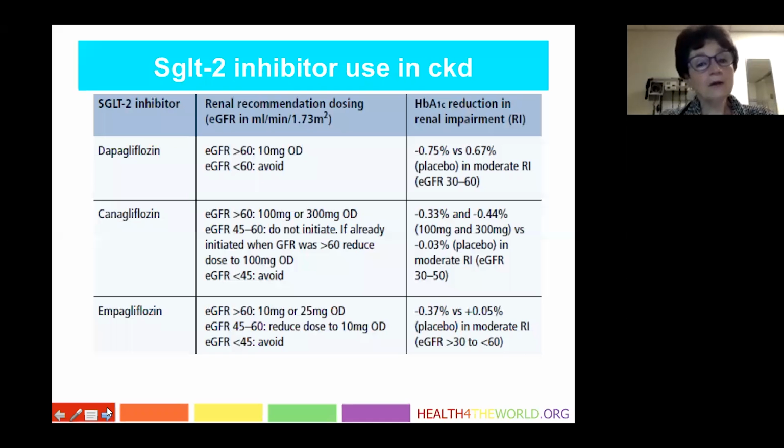The new class of drugs, SGLT2 inhibitors, is being studied in patients with chronic kidney disease, not yet approved in those patients, but there are several studies that are undergoing. Dapagliflozin or Farxiga, avoid using this drug if GFR is less than 60. Canagliflozin or Invokana can be used if GFR is over 60, either dose 100 or 300 milligrams. Avoid if GFR is less than 45. Empagliflozin or Jardiance, the same indication, avoiding if GFR is under 45.